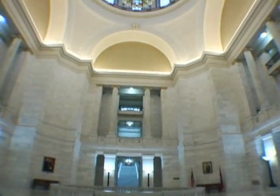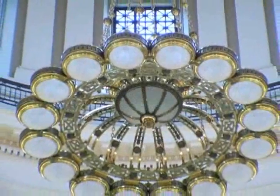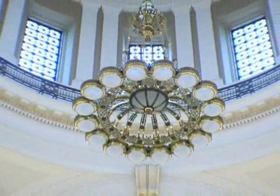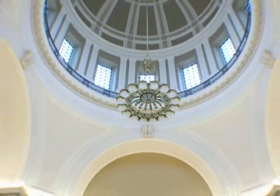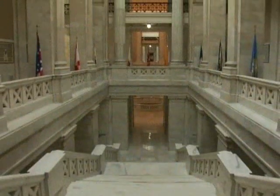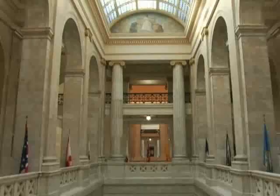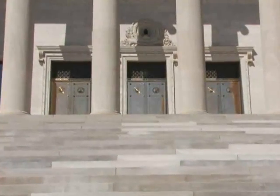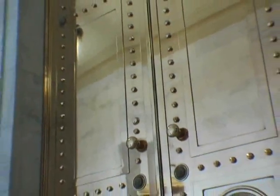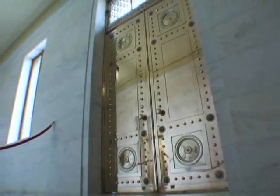Rising 161 feet from the first floor, the interior dome is centered by a 12-foot diameter chandelier, one of several fixtures purchased for the Capitol from the Mitchell Vance Company of New York. The marble used throughout the Capitol came from Vermont, Colorado, and Alabama. 6 bronze entry doors grace the front of the Capitol. Purchased from Tiffany's of New York for $10,000 in 1910, each door is approximately 10 feet tall and 4 inches thick.